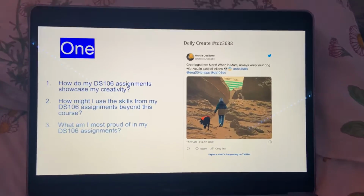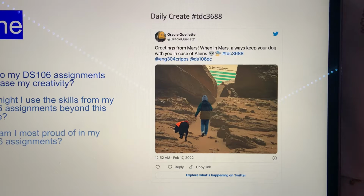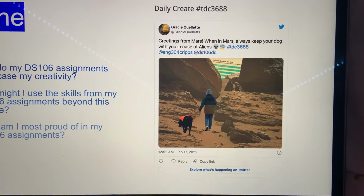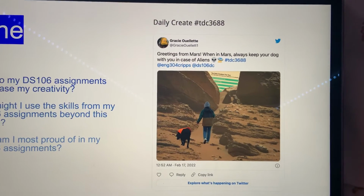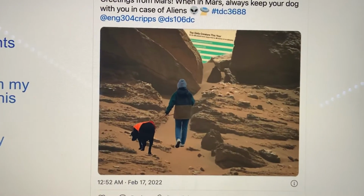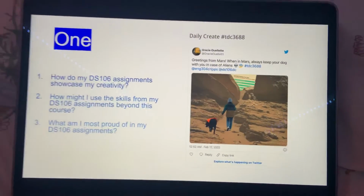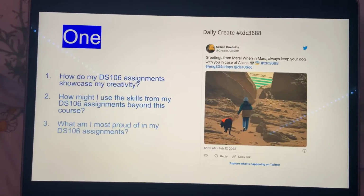So the first one that I have is my daily create. I think it was about the second or third one that I did, and the prompt was greetings from Mars. And a lot of people did a postcard and just said greetings from Mars, but I decided to actually cut out a picture of me walking with my dog and I photoshopped it onto Mars.